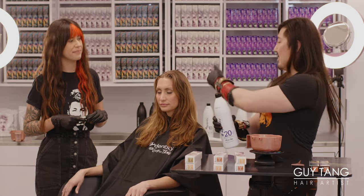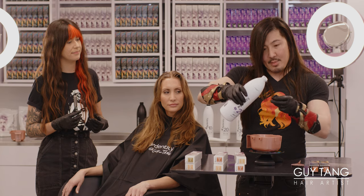The midshaft is the mids and ends. We need that power, that oxidation. Okay, mix it equal parts. We're gonna whip this right on up and we're gonna apply it to her hair.